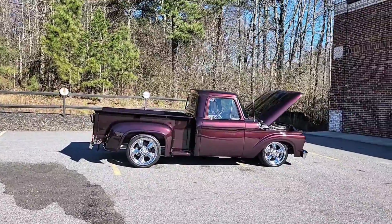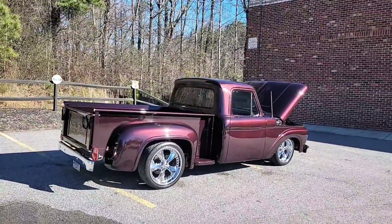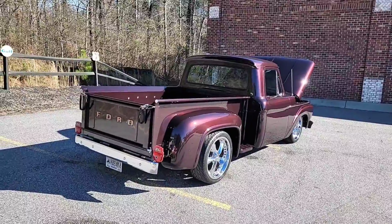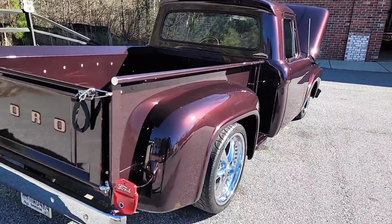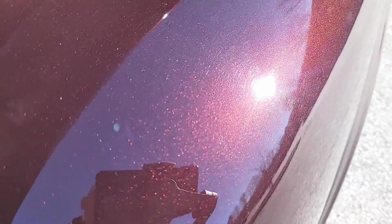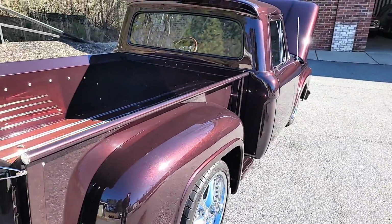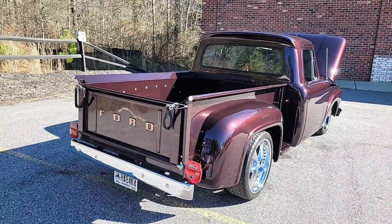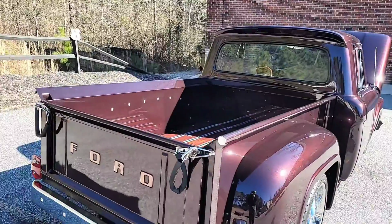So again, 1961 Ford pickup. Of course, you can see plainly it's a step side, which I absolutely love when you get back into the older stuff. Look at this paint. It is unbelievable. It's a metallic two-stage paint in this dark burgundy or brandywine color, whatever you want to call it. It is gorgeous.